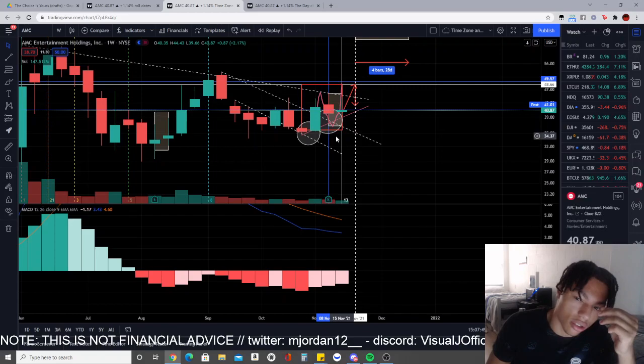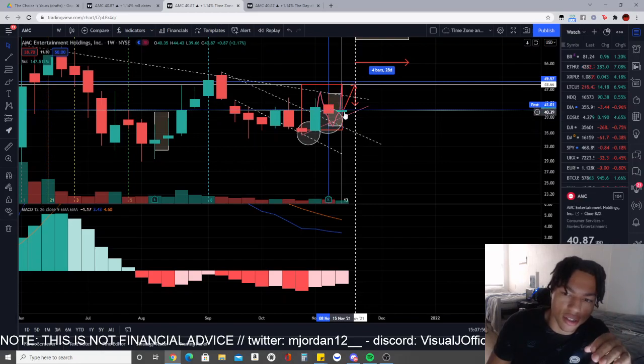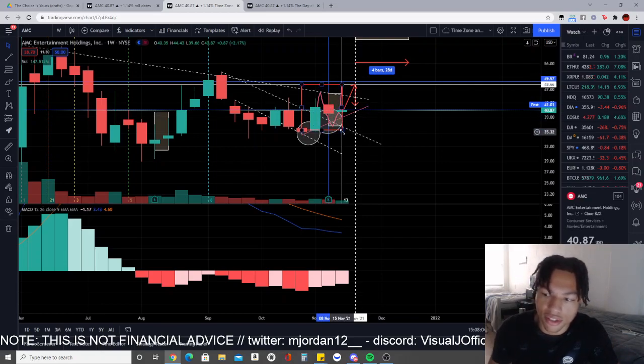This would... What the hell is that noise? This would take us... Sorry, that's a plane passing, I think. Sounds like a supersonic jet.